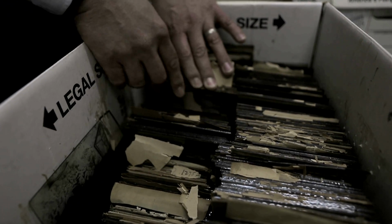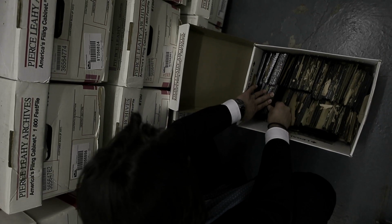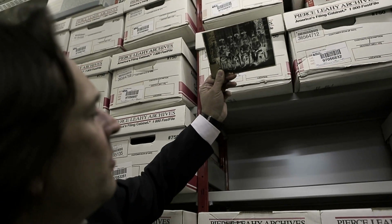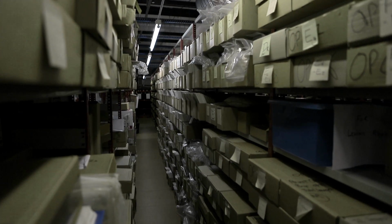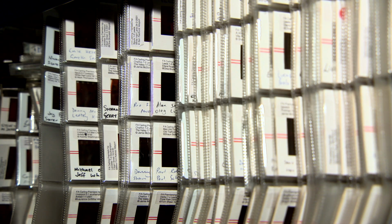It is like an archaeological dig, and you're always finding stuff that you didn't know existed. It excites you because it's either valuable, it might be rare, or it just takes your breath away. You think, wow, some of these packets of stuff haven't been opened for 150 years, and that's really exciting.